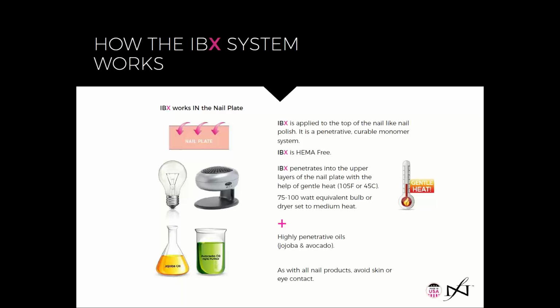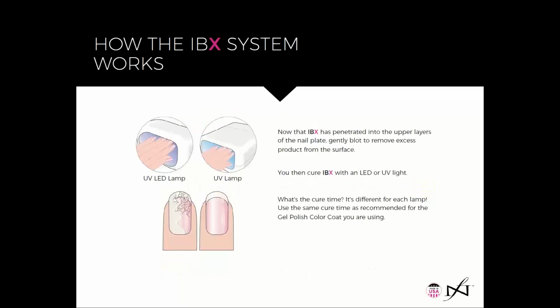What penetrates IBX down into the layers of the nail plate is the help of some warmth over top. So we use either a traditional light bulb, that's a 75 to 100 watt equivalent, or some of these nail polish dryers that have warm heat. It has to be warm, gentle heat. The help of that heat, along with some penetrative oils, namely avocado and jojoba, together help get IBX down inside the nail plate. Once we get it down in the nail plate, then we are going to gently remove whatever's left on the top. Remember that IBX is only going to work on the inside of the nail plate.